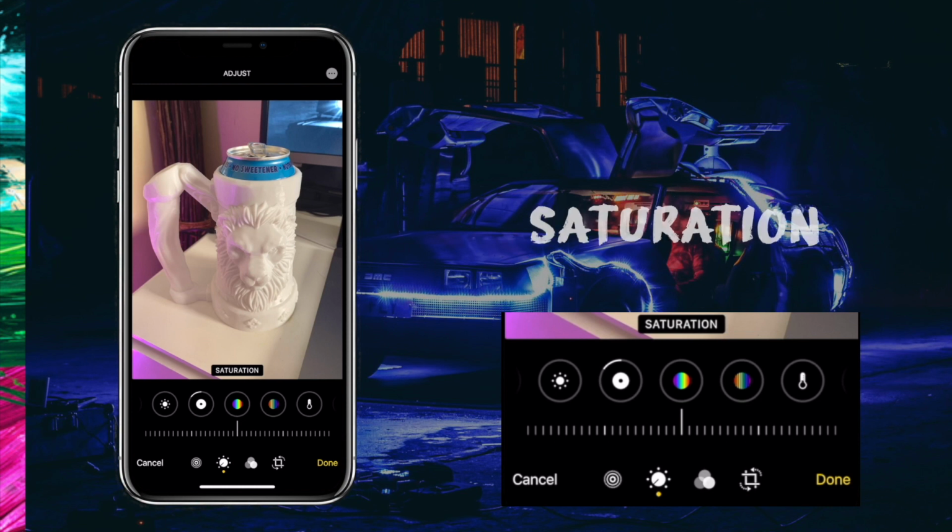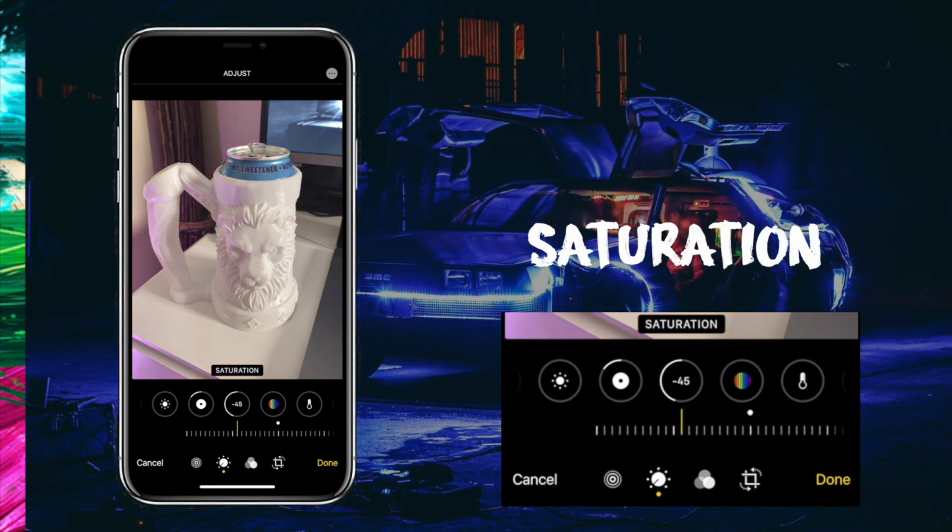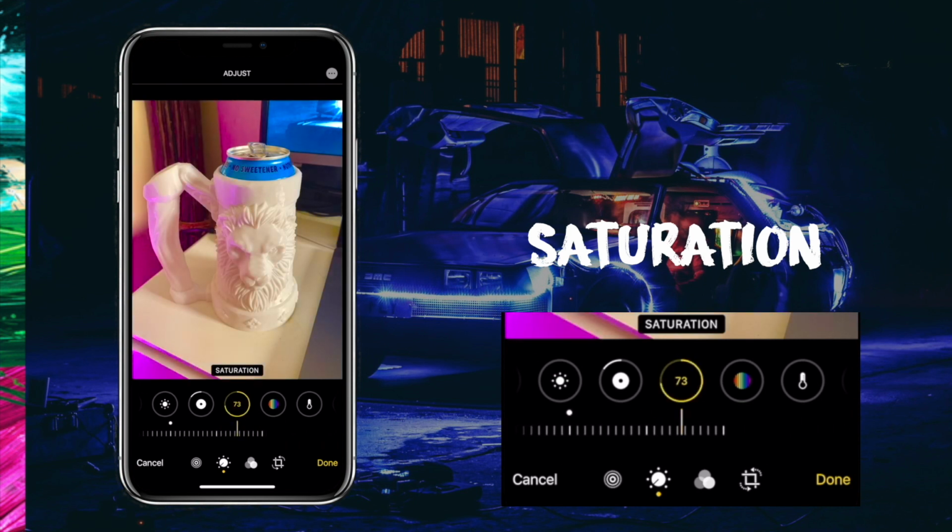You have something like saturation that's going to take you, you can go all the way to black and white, or you can go hyper saturated. I tend to not touch that. It just depends on your mood. A little bit of extra is not going to hurt, but I keep it under 10. Anything above 10 starts looking ghoulish and disgusting. So, be subtle.